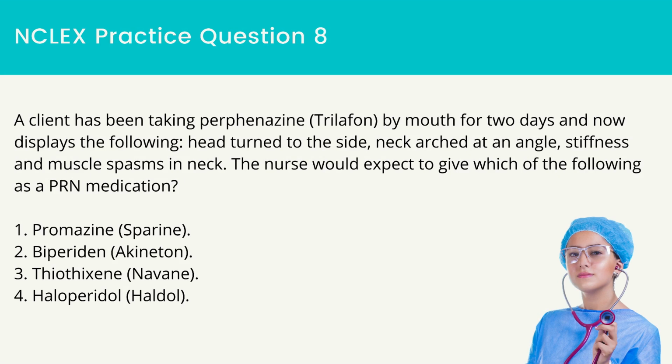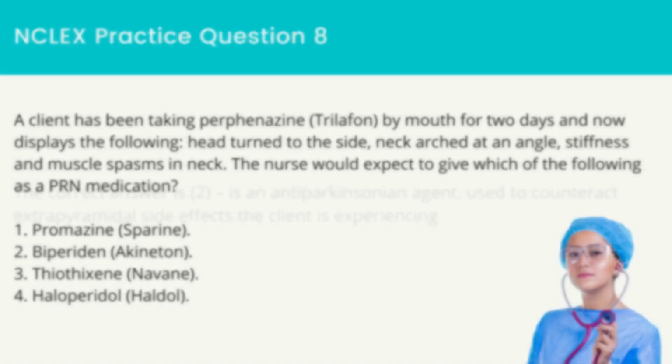A client has been taking prochlorperazine by mouth for 2 days and now displays the following: head turned to the side, neck arched at an angle, stiffness and muscle spasms in the neck. The nurse would expect to give which of the following as a PRN medication? 1. Promazine (Spirine), 2. Biperiden (Akineton), 3. Thiothixene (Navane), 4. Haloperidol (Haldol).